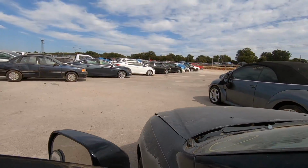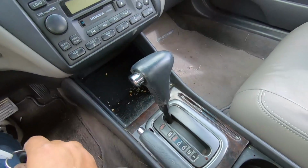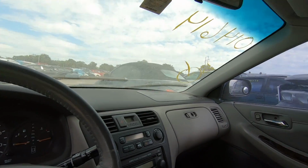Now, unfortunately, I can't get it started. It's dead as a doornail as well. It's the automatic. I'll show you. If it would start, I would, but it won't. I mean, the thing is just so clean. So clean. Look, even the headliner.